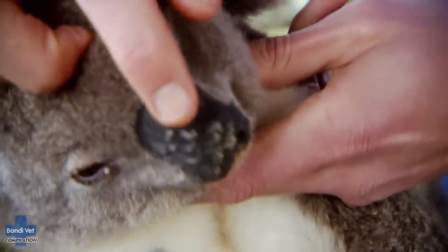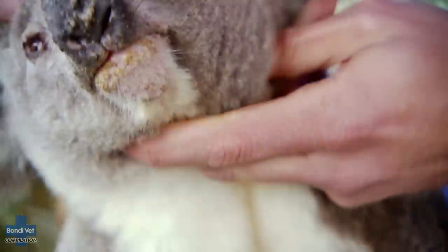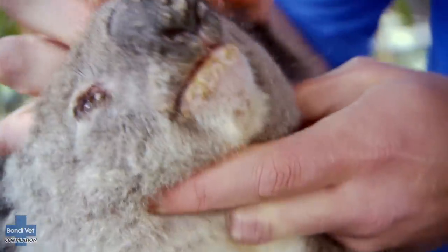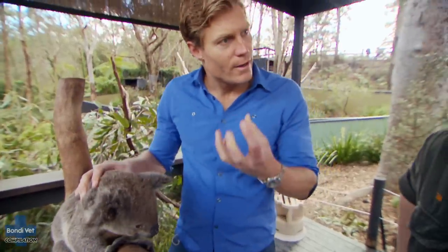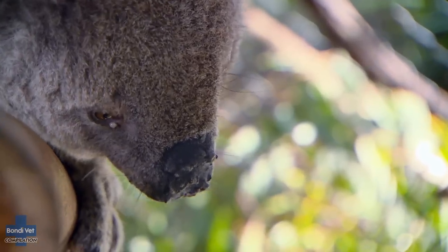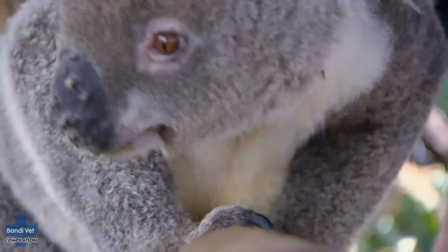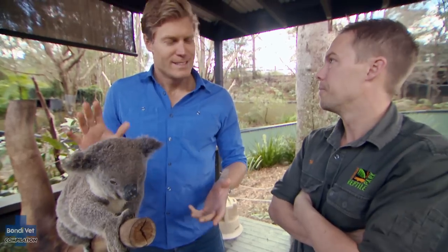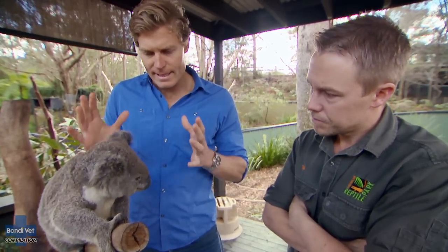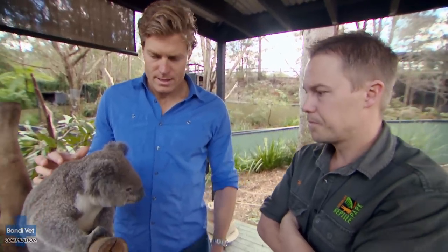It's not like they're scabs. I mean, they don't just come off if you grab hold of them. They're actually firmly attached, and they almost look like they're coming from deeper within. Yeah. There's a couple of interesting things about this. I mean, the timing for me, the fact that he's just coming into sexual maturity. Maybe it could be related to that change in hormones that he's currently experiencing.